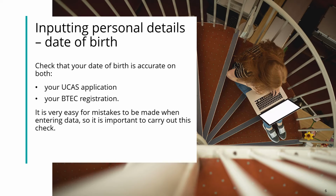The other piece of information that needs to be consistent is your date of birth. This may sound very obvious, but it is very easy to make errors when entering data. So it is very important to check that your date of birth is entered accurately on both your UCAS application form and your BTEC registration.